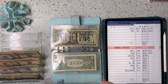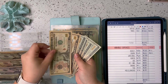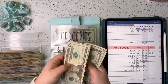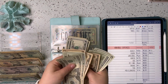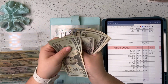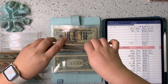And groceries, we are going to be adding 150, so 20, 40, 60, 80, 1, 20, 30, 40, 45, 46, 47, 48, 49, 50. So now in groceries, we have 20, 40, 60, 80, 1, 20, 40, 60, 70, 80, 90, 95, 200, 1, 2, 3, 4, 5, 6, 7, 8, 9, 10. So 210 for groceries.